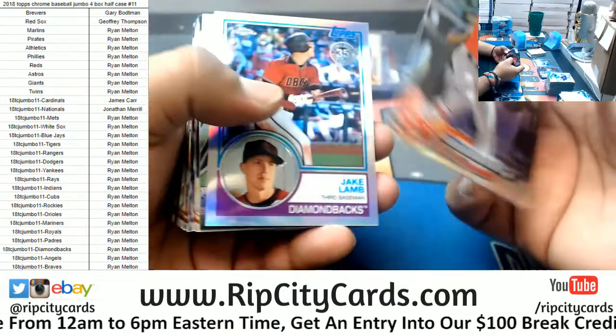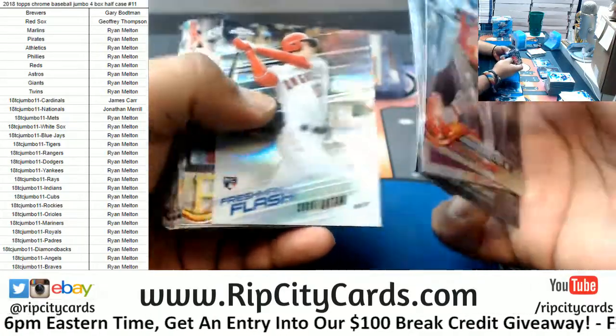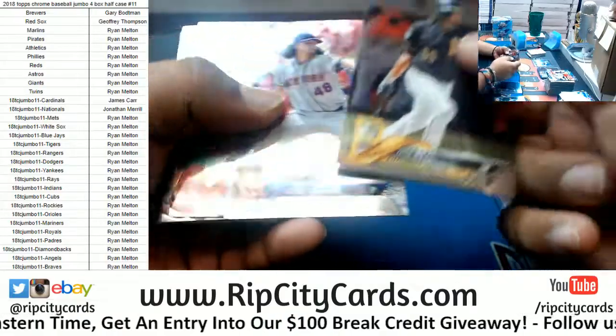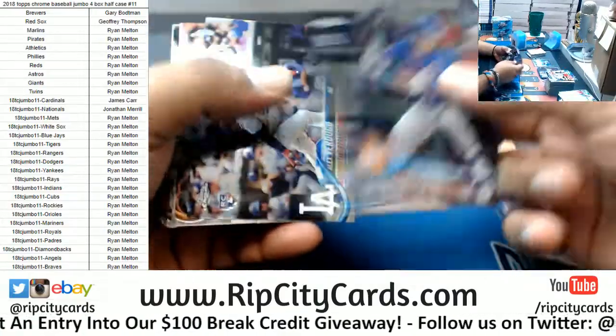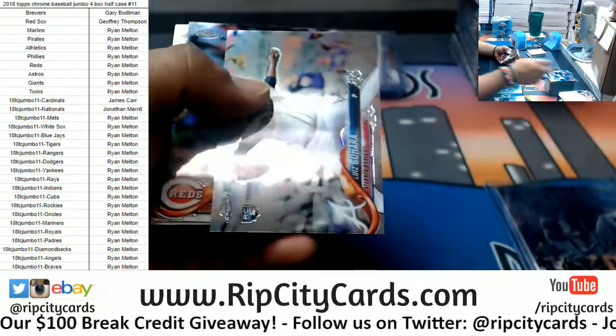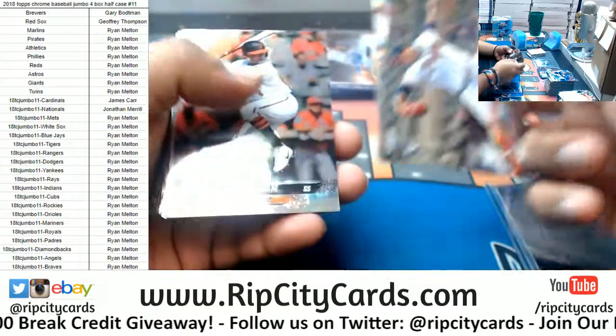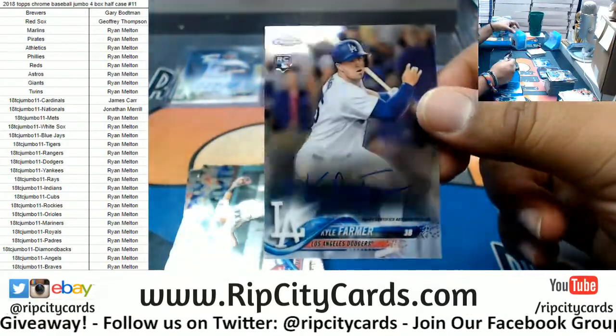Benintendi Red Sox refractor, Jake Lamb D-backs insert, Gary Sanchez Yankees insert, Otani Angels insert. Nito Mets rookie. Urena Blue Jays rookie. Verdugo Dodgers rookie. Gohara Braves rookie. Iglesias Reds refractor. Kyle Farmer rookie autograph for the Dodgers.